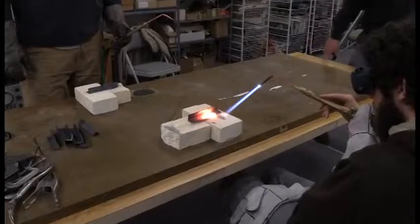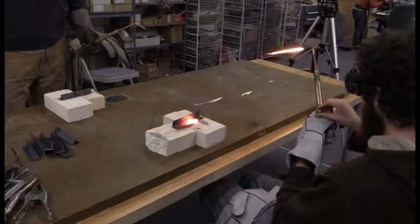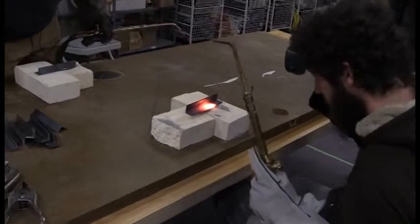Nice job. All right, so when you're turning it off, oxygen first, perfect, and then, nice job, all right. Yeah, good looking, there's some really good looking sections in there.